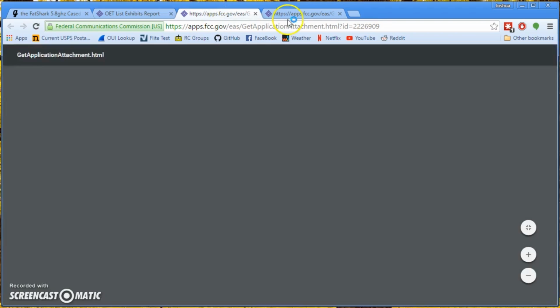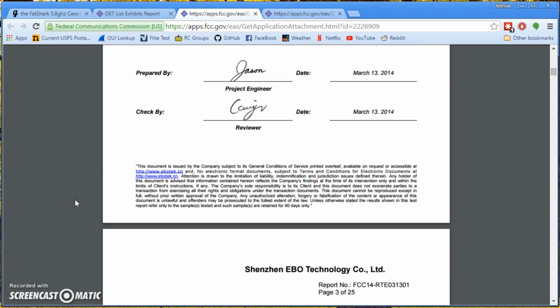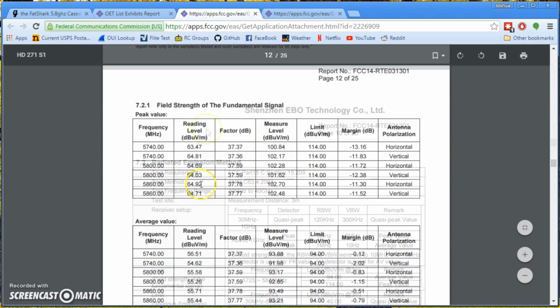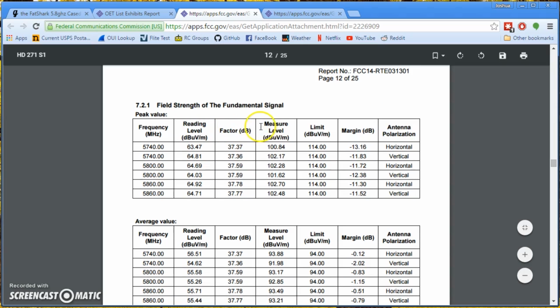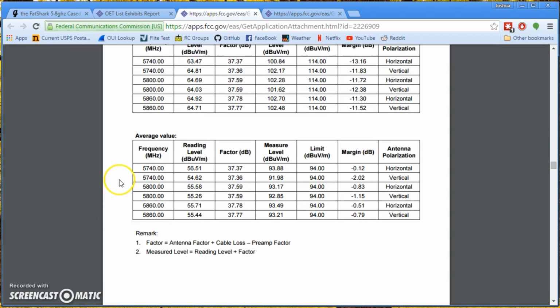Let's take a look at what we've got here in the RF exposure and the test report. And what I'm specifically looking for is the emission information. Radiated emission method, field strength of the fundamental signal. This is starting to look promising. And here we go. Here is the actual information for peak and average emissions put out by the device. Now, here's why this is interesting. Notice that the limit, the absolute maximum that could be emitted, is 94 dBuV per meter. Okay? And here are the actual values that were put out, which are all below 94 dBuV per meter.